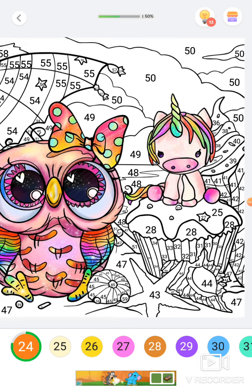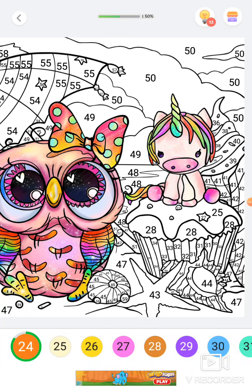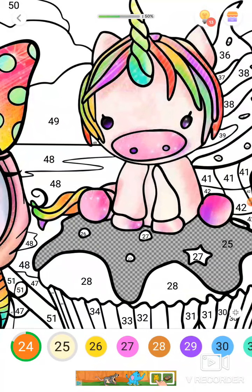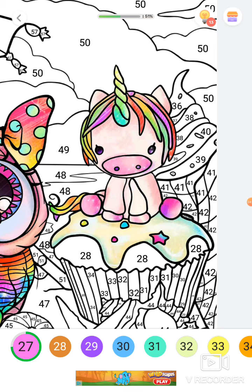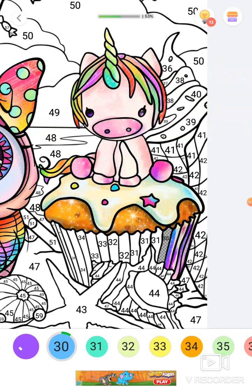So, I'm probably going to see if I can finish it. How many does this have? 59. I wonder how long it will take me. It's nice icing on the cake. And some sprinkles.